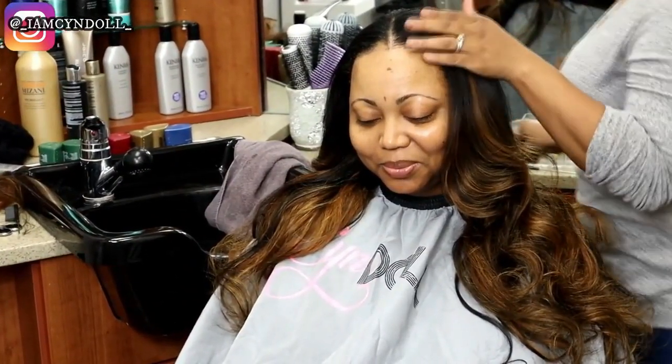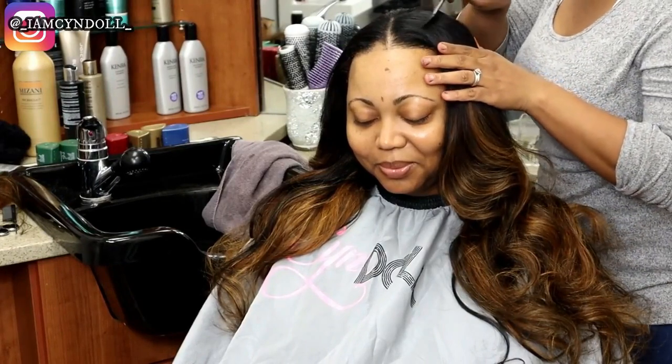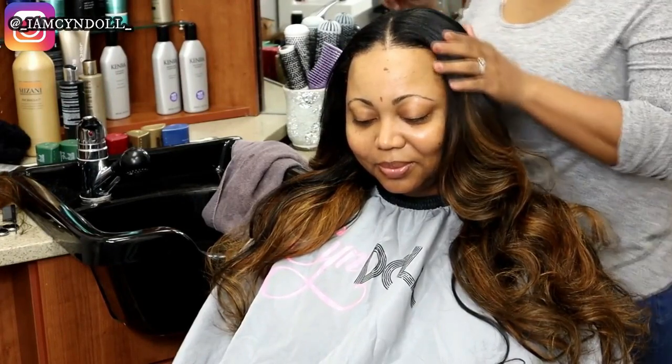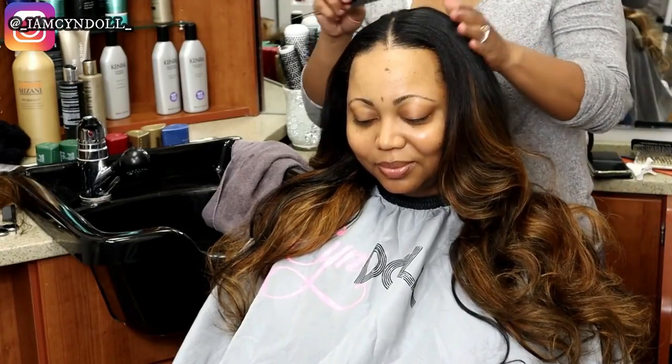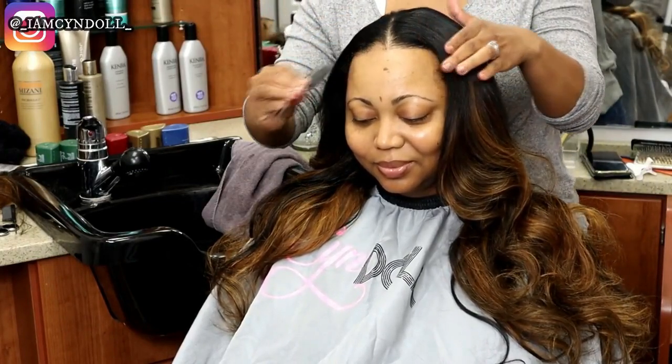So this is how her hair turned out, full sew-in with a middle part. She can put it up in a really, really high ponytail. She can curl it, as you can see, because it's curled, or she can wear it straight. Loved her extensions, and so did she, right?